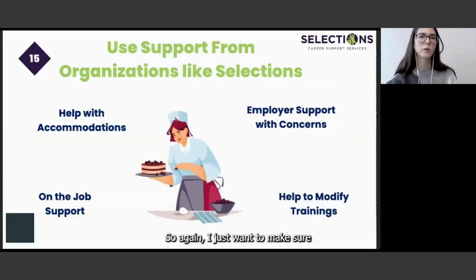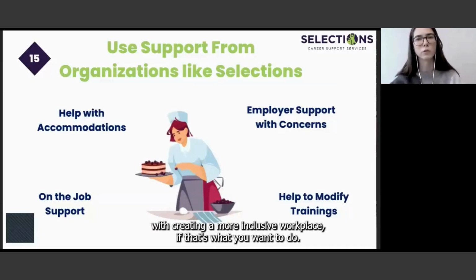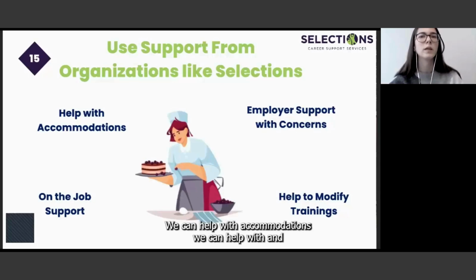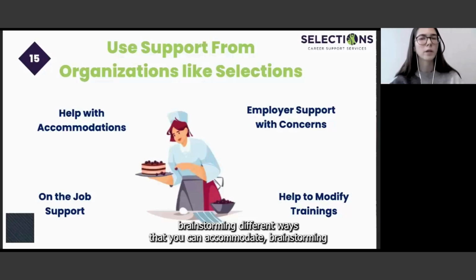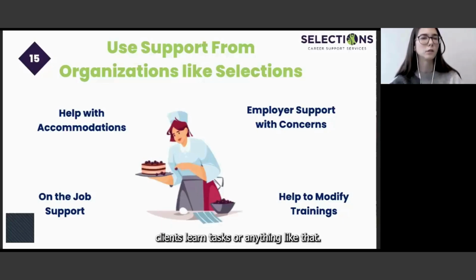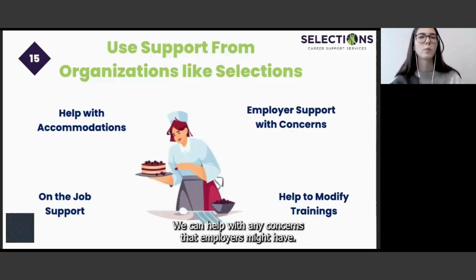So again, I just want to make sure to mention that organizations like Selections or other organizations in the area can really help you with creating a more inclusive workplace if that's what you want to do. We can help with accommodations. We can help with brainstorming different ways that you can accommodate, brainstorming different ways that you could change tasks or help clients learn tasks or anything like that. We can provide on-the-job support to clients if they need it. We can help with any concerns that employers might have.